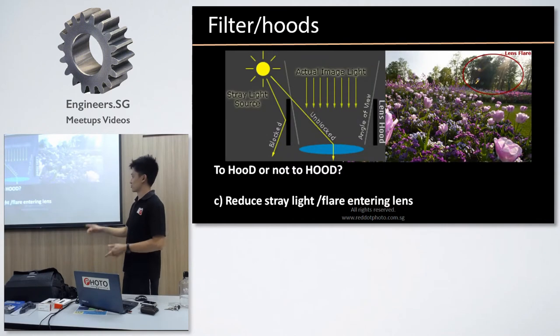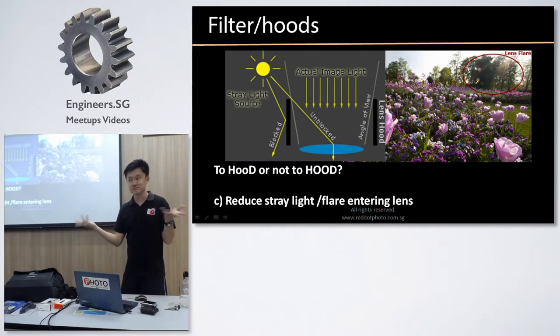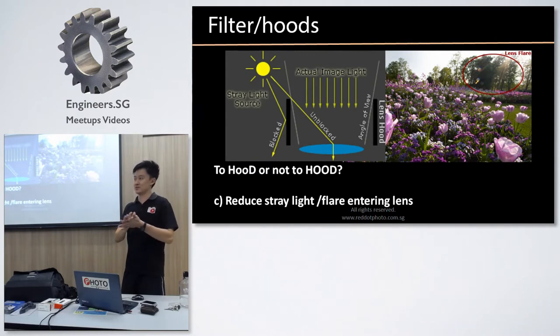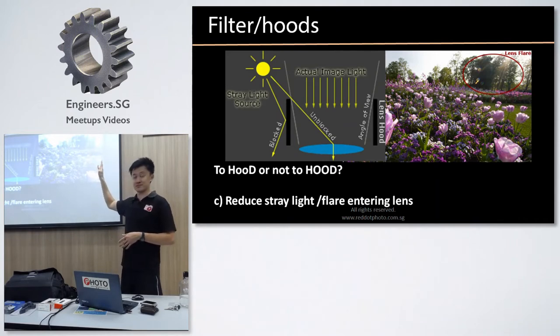Lens hoods are usually to reduce or stop light from entering such that you don't get lens flare. Modern lenses, if you use Canon L coatings, ED coatings, advanced ED coatings, are actually very good at this reduction already. If you really want to get flare, it's quite difficult. I don't know whether the pros realize this. The newer the lens, the more coating they have, the harder to get flares.